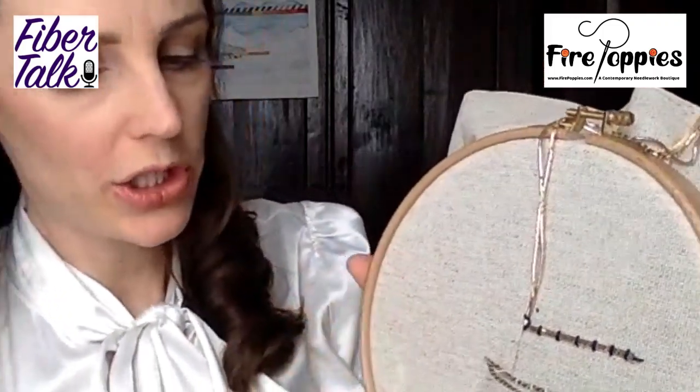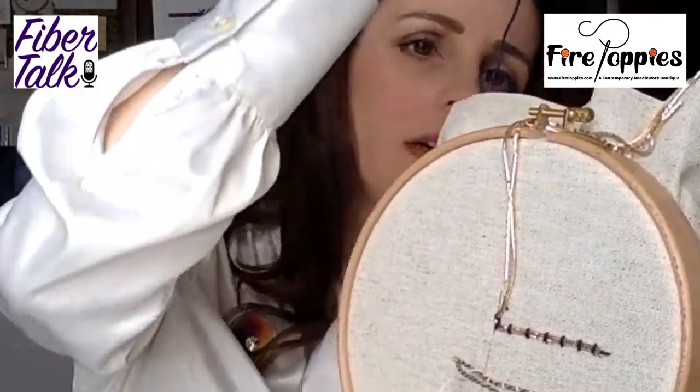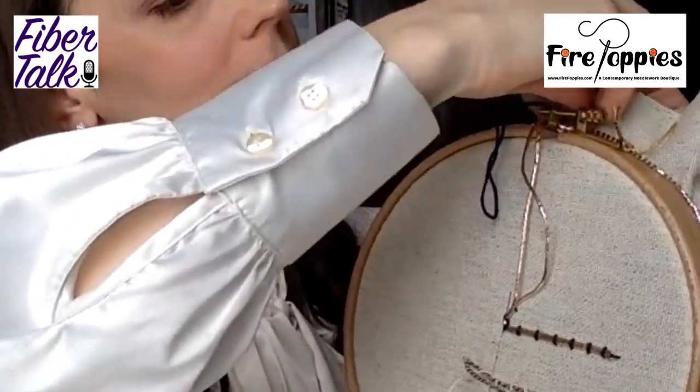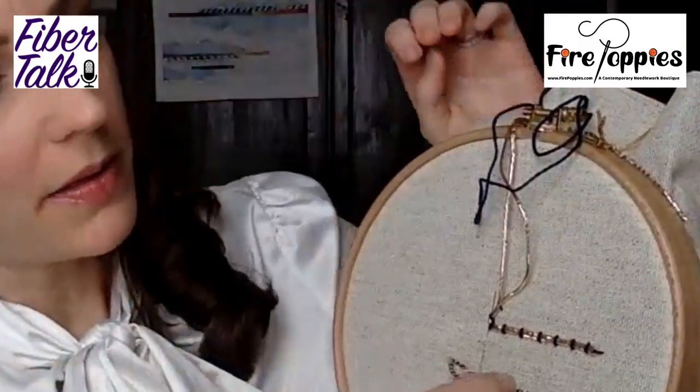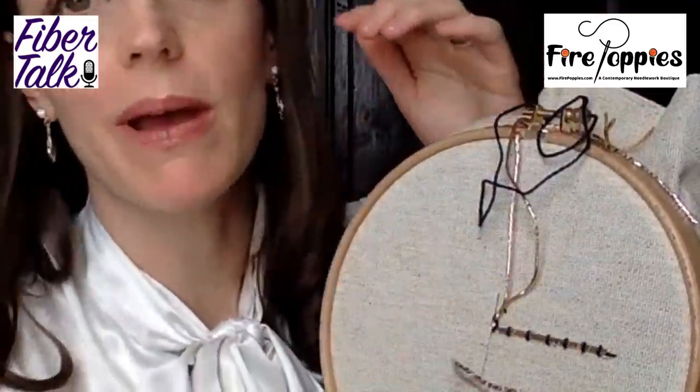But watch if I, oh, I've got a slip knot on the back there, of course. Of course that happens when I'm demonstrating. That's one of the rules. This has to happen. Okay. I won't show you the back on this one.